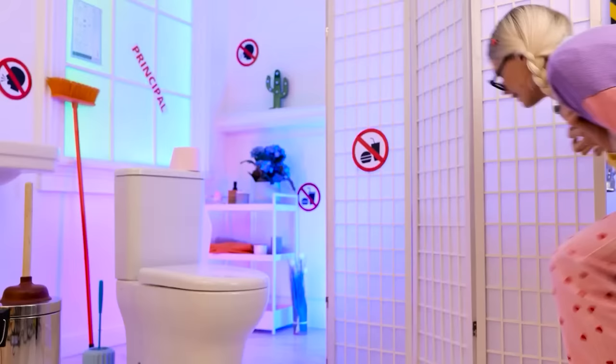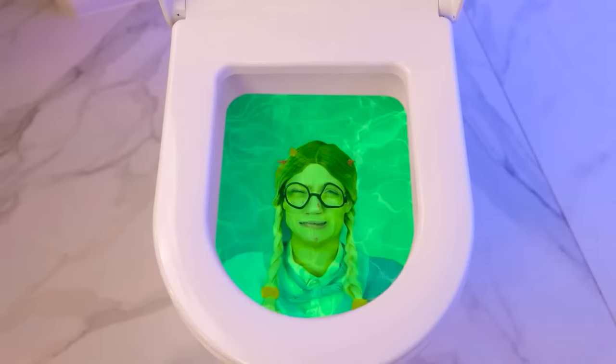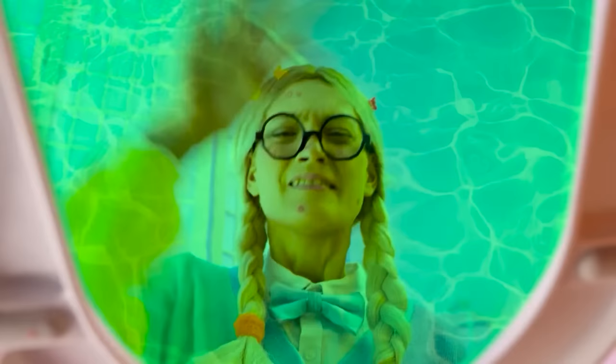Oh my! Those are fake cats! Whoa! Oh my god, this is so embarrassing! Why is this happening to me? My life is ruined! I can never show up in school again! Life is so cruel!